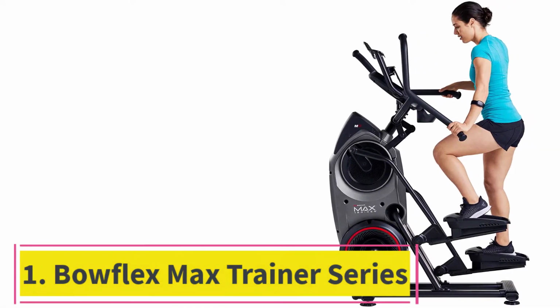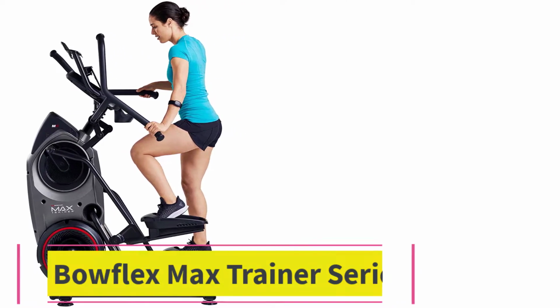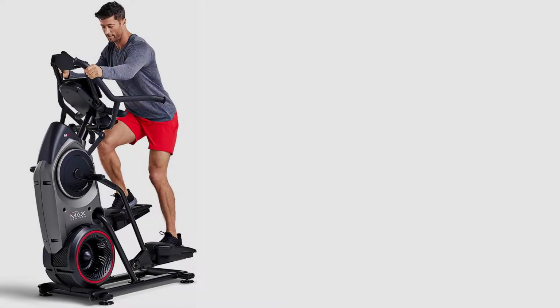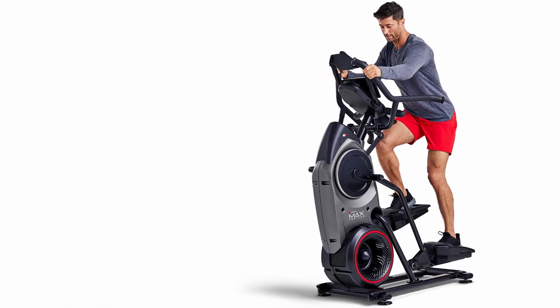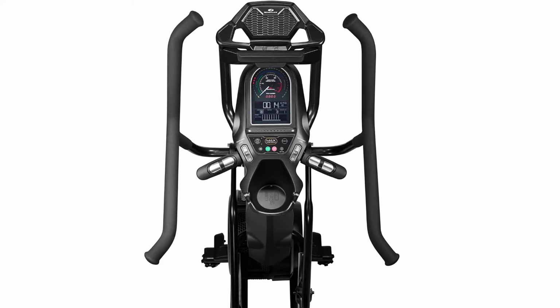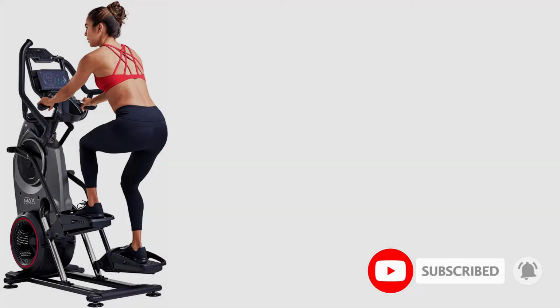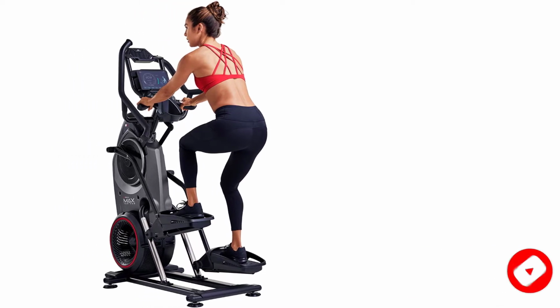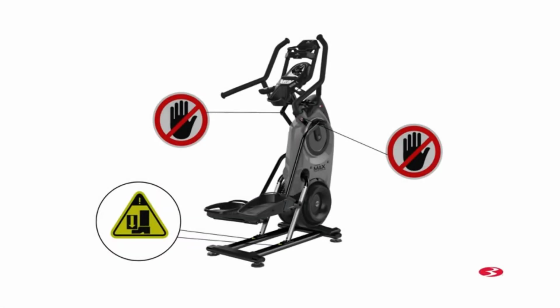Starting at number 1. Bowflex Max Trainer Series. This compact elliptical comes with Bowflex's personalized coaching technology, JRNY. A subscription is required to use it though. After an initial assessment, the app's AI will create workouts tailored to your fitness level and adapt them as you get stronger. Otherwise, choose from 20 resistance levels, 7 built-in exercise programs, and 40+ destinations that you can explore virtually via the Explore the World app as you work out.